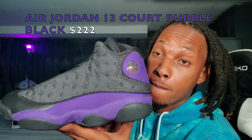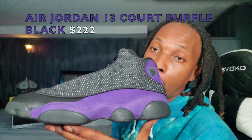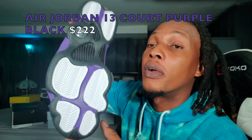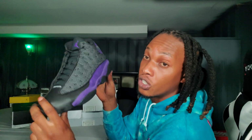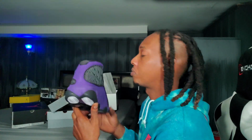Purple, bruh. I live in Maryland, so if you know, you know. Baltimore Ravens, come on. Nice code purple, or Ravens purple. I haven't worn these as yet either. I have them ready. Do I want to go to a game in this? Or would it be too much to go to a game in this, or not? Yeah, let's go Ravens. Code purple here, Jordan 13. Nice, clean, underrated 13s. Clean color.